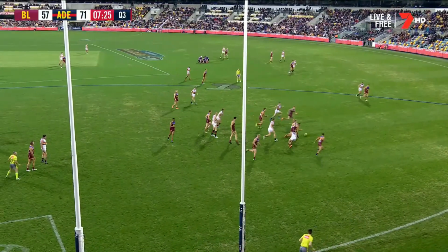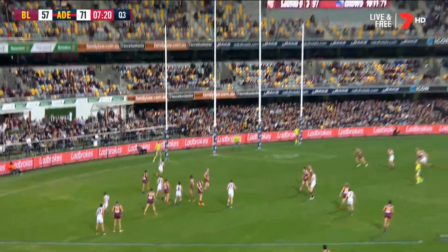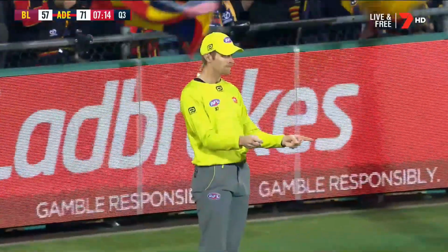Cutler cutting across. Was it Cutler? Yeah, just that elbow. And the Crows go forward again as that ball is hooking around and around and around. They've missed so many, the Crows, but that was exceptional.